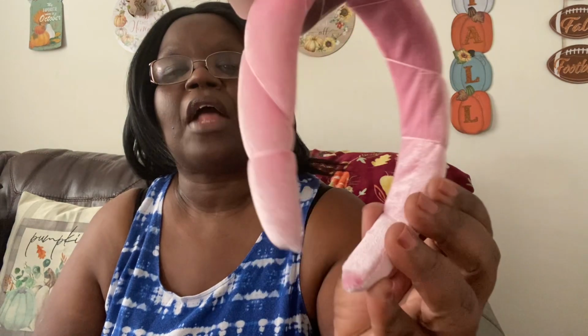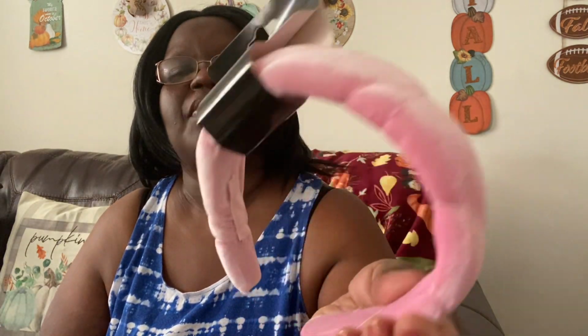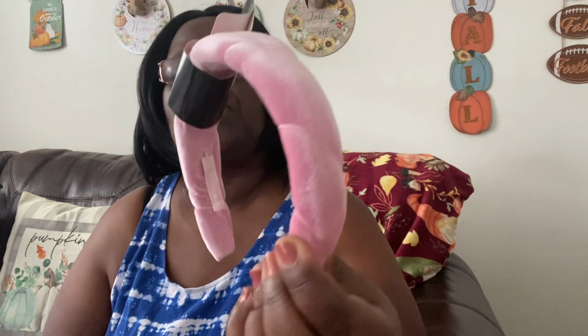So I did see this really pretty fashion headband. I'm just gonna take it out. It's pink, look at that. It's really pretty. I think people use this when they're gonna put on their makeup and put their hair back. So I did pick that up as well. I went ahead and got that. That was really cute. And yeah, they had them in pink. This was the only pink one that they had. The rest of them were black, so I went ahead and got the last pink one.